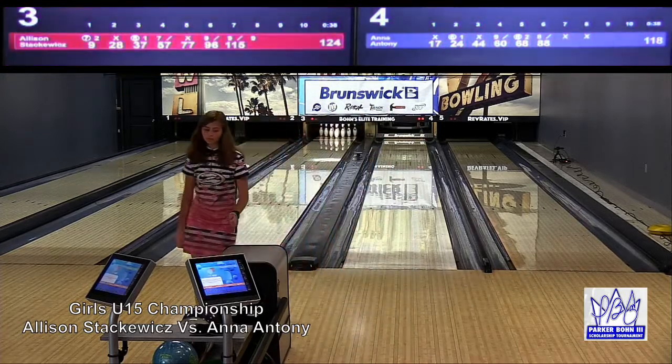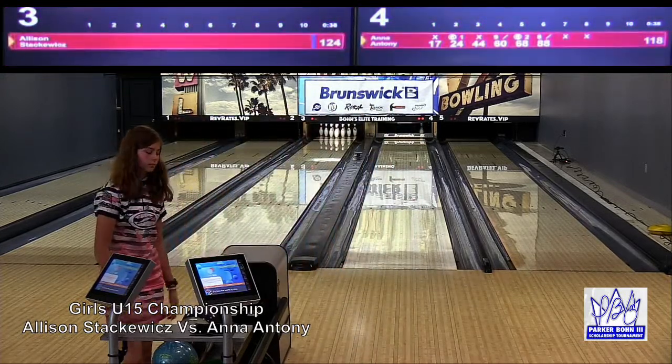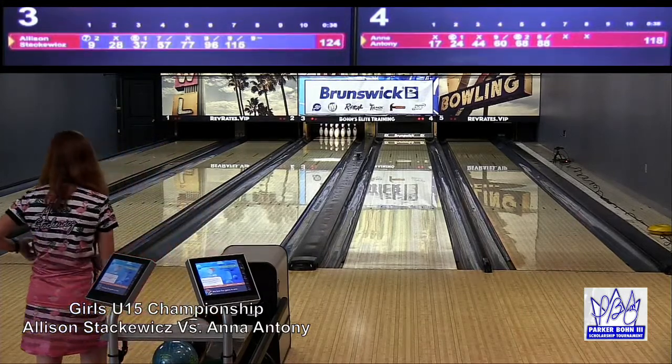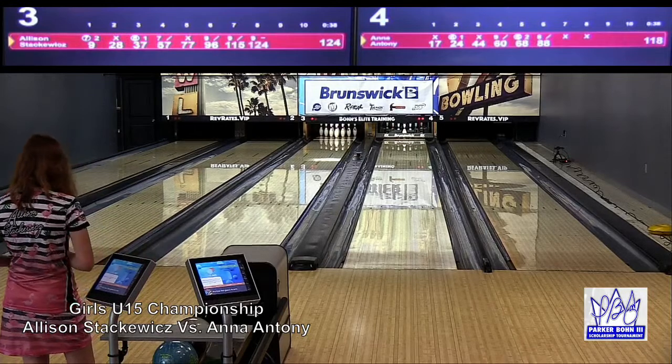She misses the spare there. Unfortunate break there. Definitely not the frame that she wanted to have after Anna just stepped up and doubled to take the lead from her.